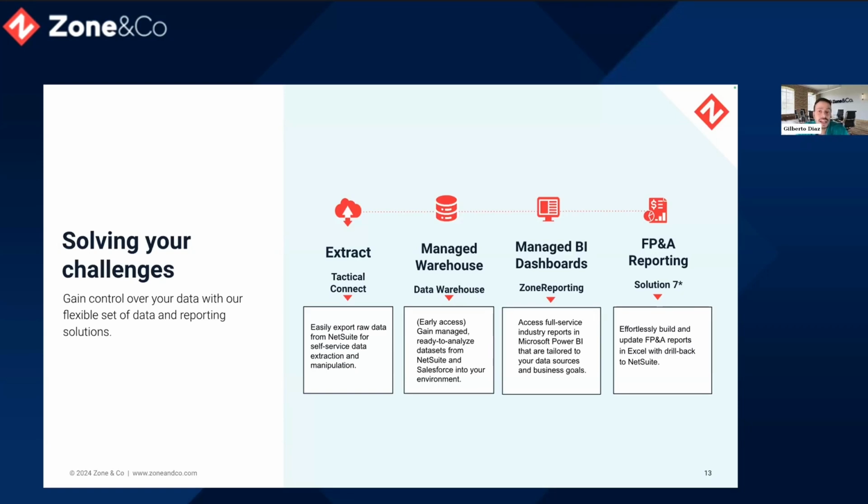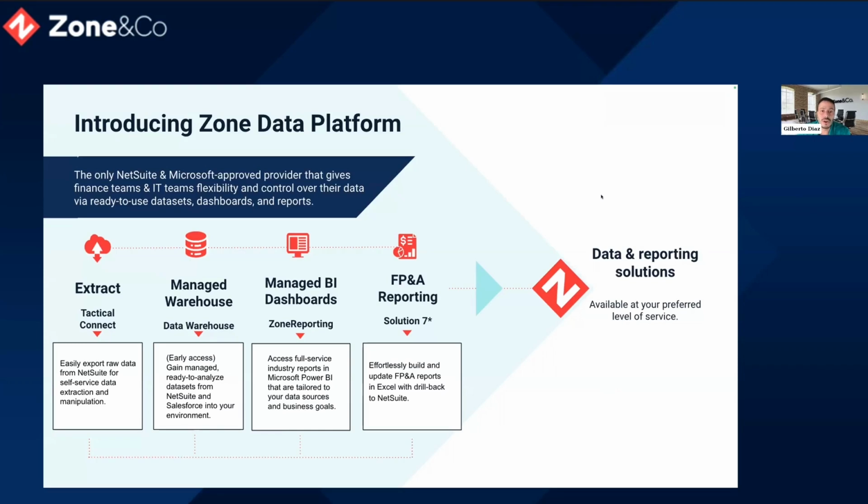So this gives you access again to raw data in your storage destination of choice so that then you could go in and put in time and effort to work through that process and ingest it into your pipeline. So again, those are the 4 products that make up the Zone Data Platform. So now we're going to bring it all together.